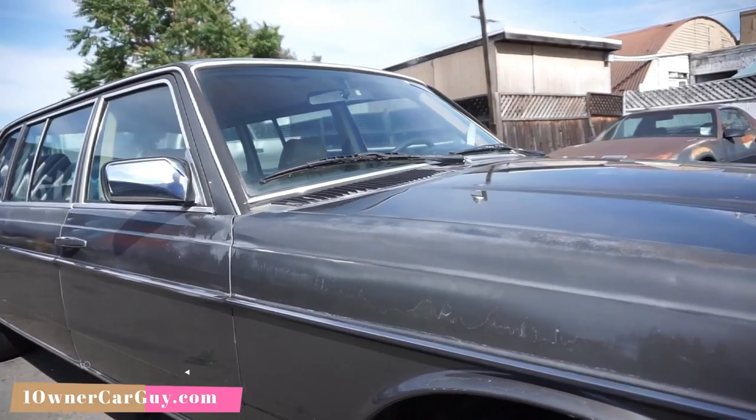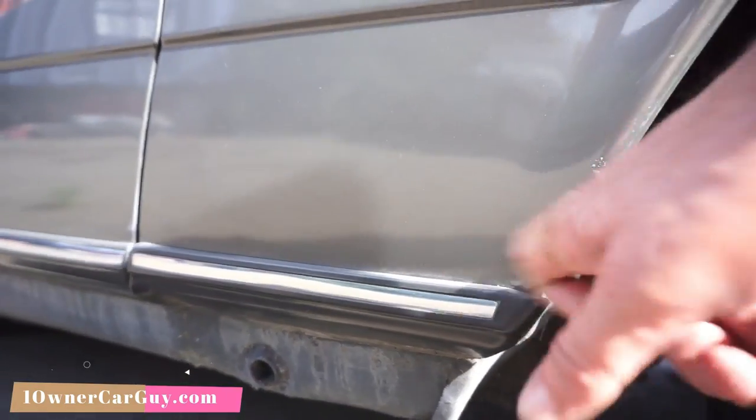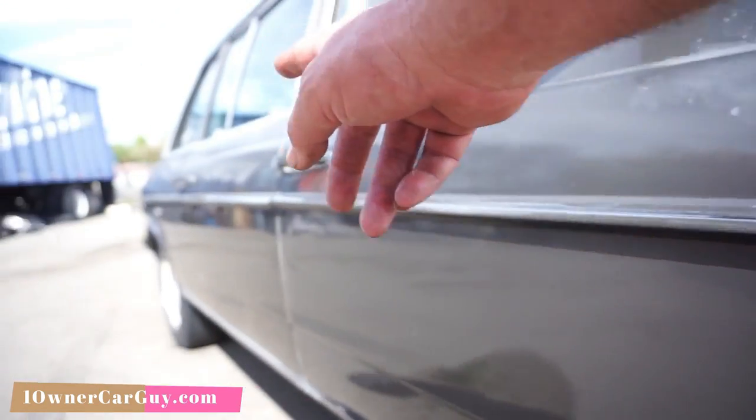The good thing about this car, we didn't use it anymore. There's no rust. These are tight. No rust around all this. It's tight. Tight, tight, tight.